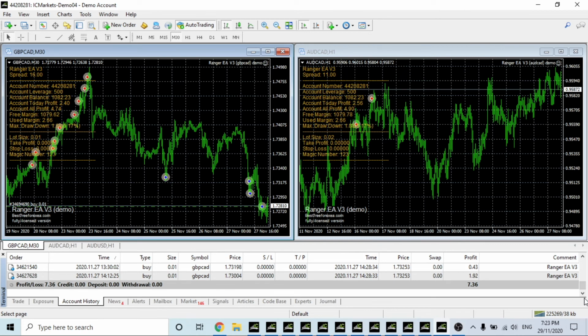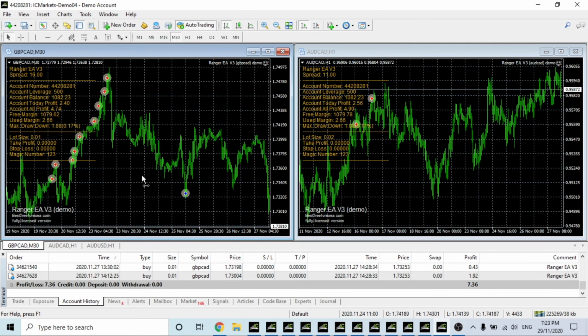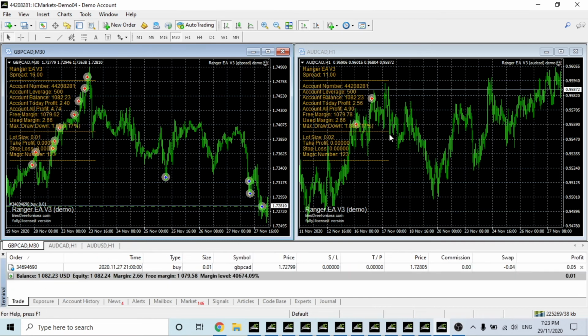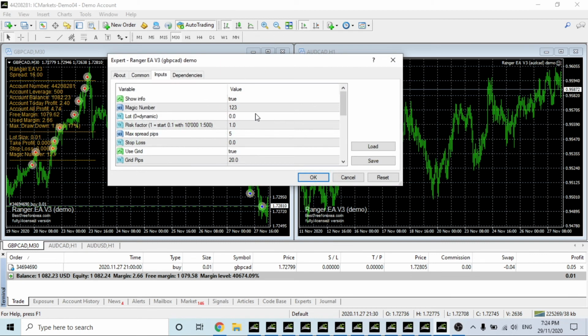To me, sure, that's good. Max drawdown, you can see it there, 1.88%. 0.01. Oh, that's maybe what it is right now? No, I don't know. Maybe that's just where it got to within a time frame. But yeah, so far so good. It'd be nice to find out a way to make it earn a bit more. So it is on dynamic lot size and a risk.